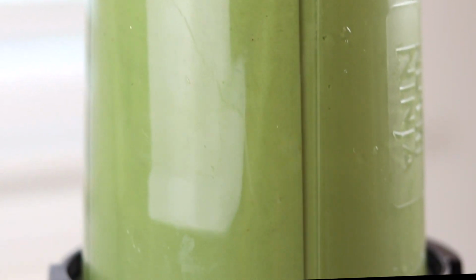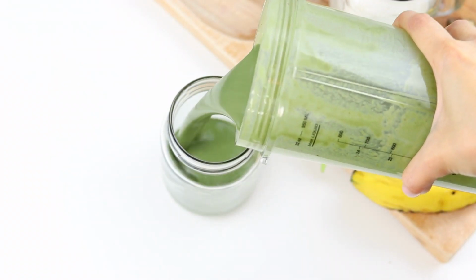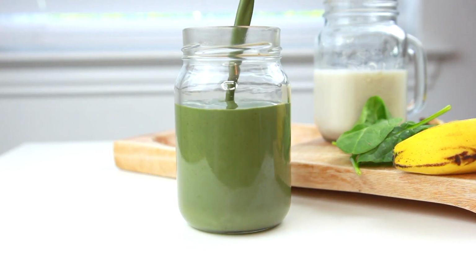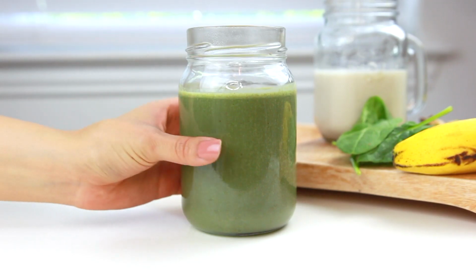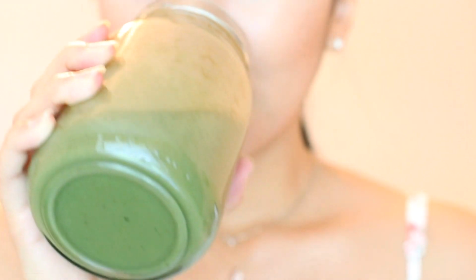This one is so deliciously creamy and chocolatey. It's one of my favorites, especially right after I work out because it's very filling. And the best part is you don't have to feel guilty about it because it's healthy.